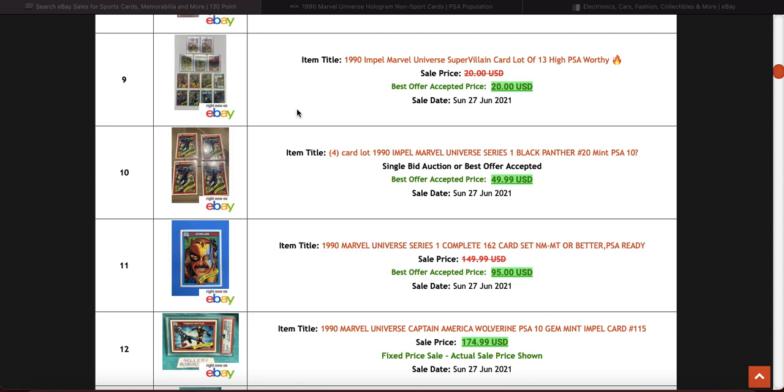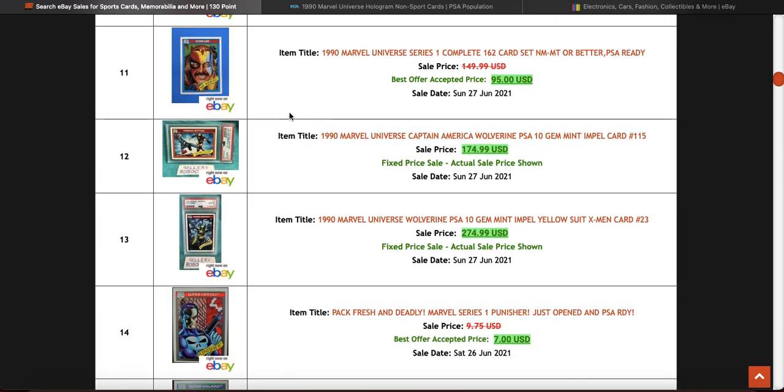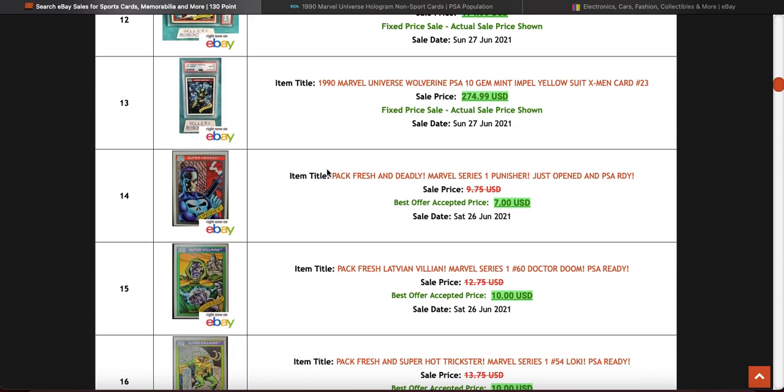Let's have a look down. So quite a few raw cards selling. The 90 MU. So we've got PSA 10, Captain America, Wolverine. So the ones on both the characters are there. $174 for a PSA 10, decent price. That was sold today. $274 for a Wolverine, which is card number 23. So that's come down massively, as I previously said, but.